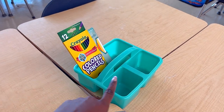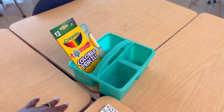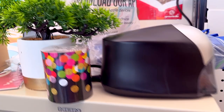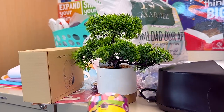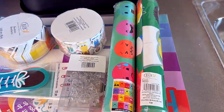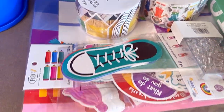Got some more coloring pencils for the caddies. I have to add crayons, pencils, erasers, just so that my students are prepared. What else did I have? Got this cute faux bamboo tree as a decorative piece. Got some more border for the outside. Let's see. Also have some more displays, student tennis shoes, border.